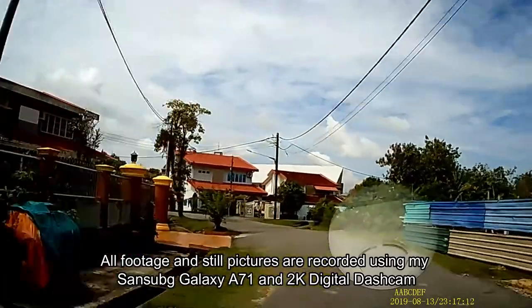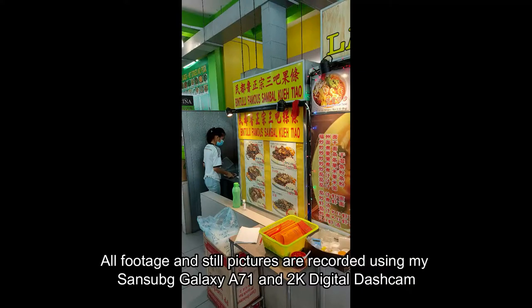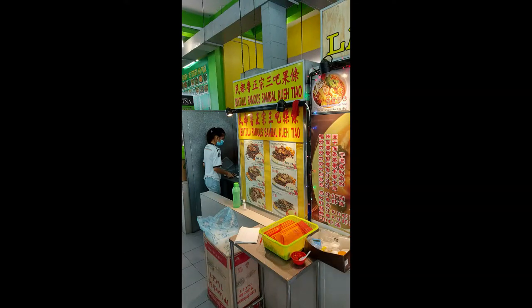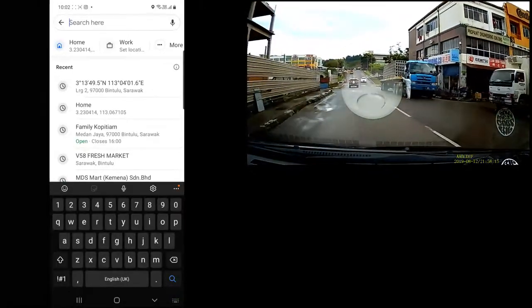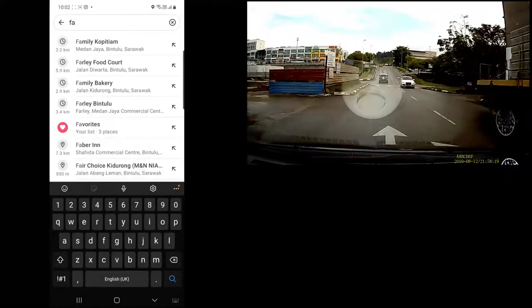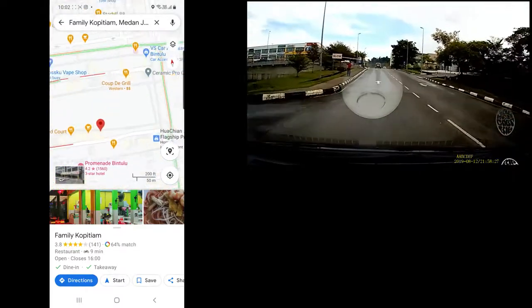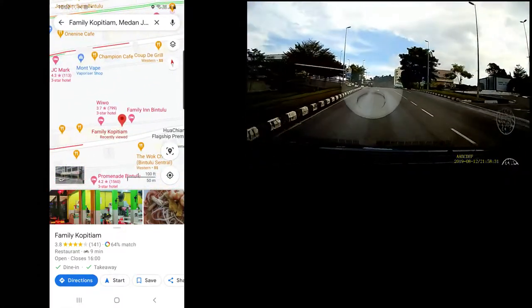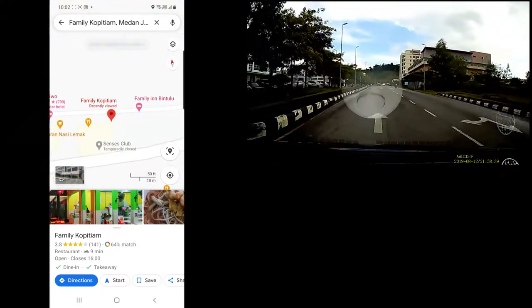So as usual, I wanted to have some breakfast, and this sambal char kuey tiao just came to mind. And as you Google it on your Google Maps, you can find this place called Family Kopitiam, which is located somewhere in Medan, in Bintulu. It seems that it has this famous sambal char kuey tiao.